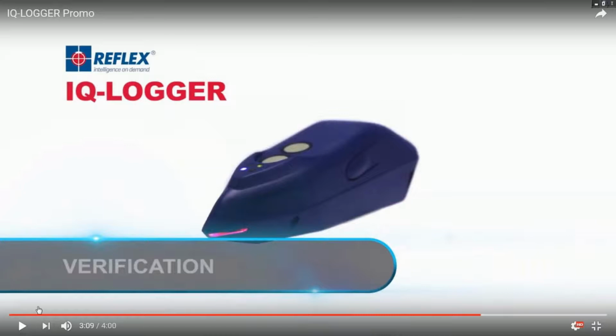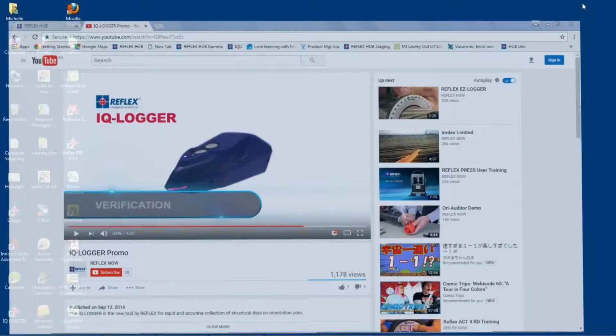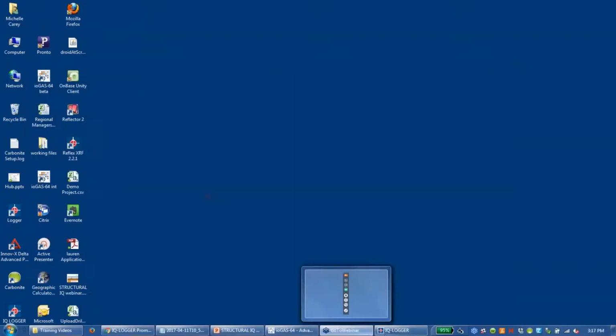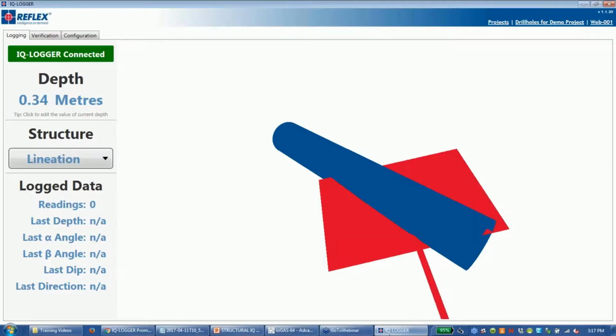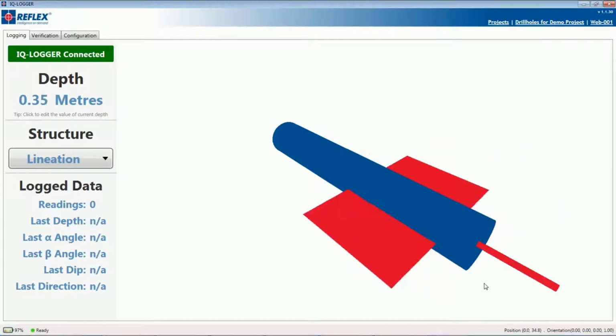Okay, so that's the video component of today's proceedings. So just now going back into the app, in essence showing you the same sort of thing. Find the right tab. Okay, so here I am again with my IQ logger. So again, just sharing my webcam with you again. I'll switch it off though, not to alarm you. Actually, I'll just make sure I've got the core in view.